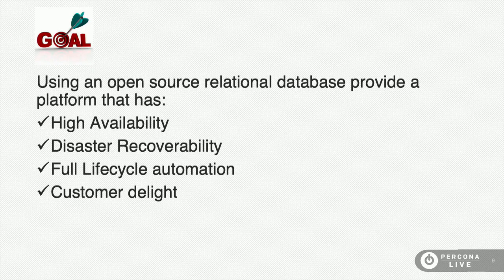So the goal was this. We were asked, hey, can you build an open source relational database platform that offers high availability, that we can recover in the event of a disaster, which has full lifecycle automation, and that is very easy for our customers to consume? But a few things to note here are the constraints with this requirement. This requirement was given to us in a pre-container era, and at that time Kubernetes was still not considered stable for stateful systems. And Walmart at that time had access only to private data centers.